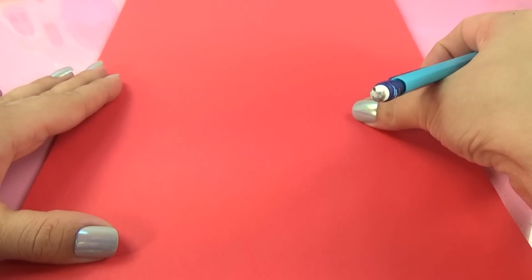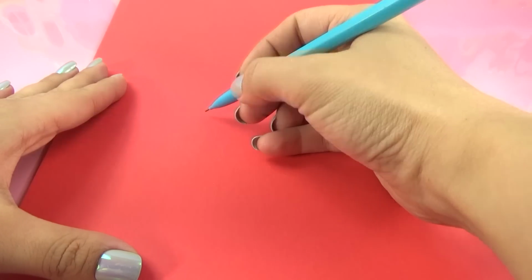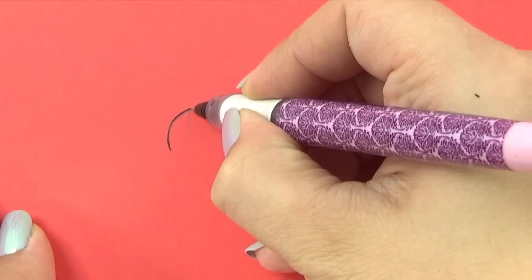Now we're almost done. The very, very last step is to make her little devil ears. And we're gonna do that by drawing it on some hard cardstock, which is just basically hard, thick paper. You can also use construction paper. We're just gonna go ahead and draw them out and cut them out, and that's it.